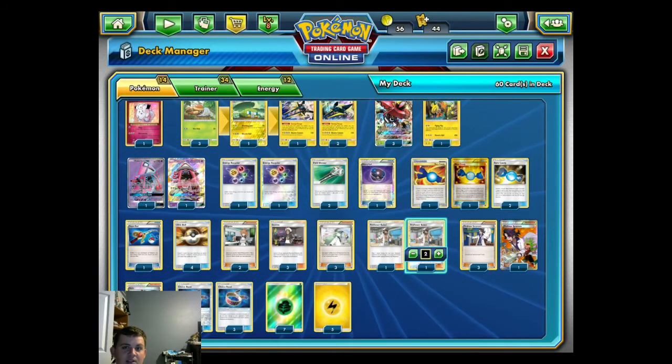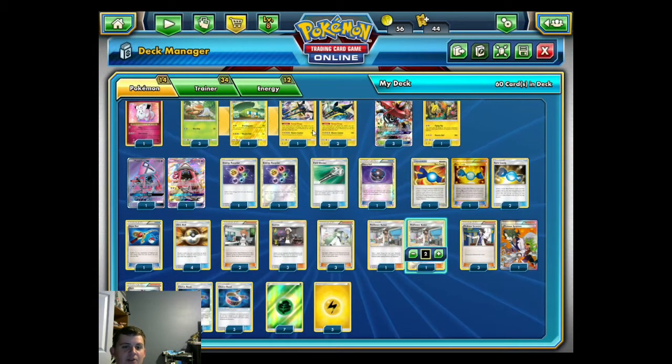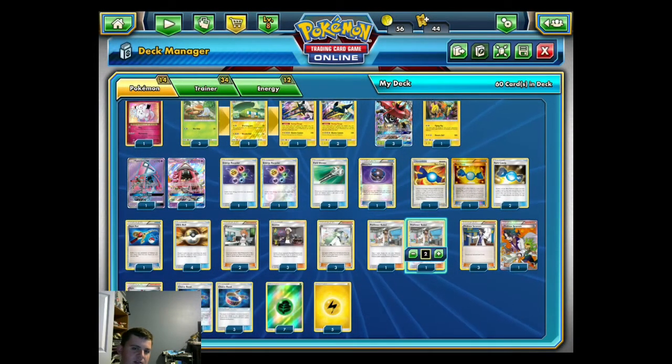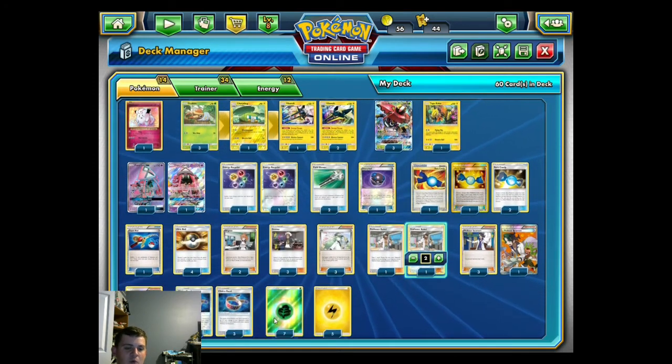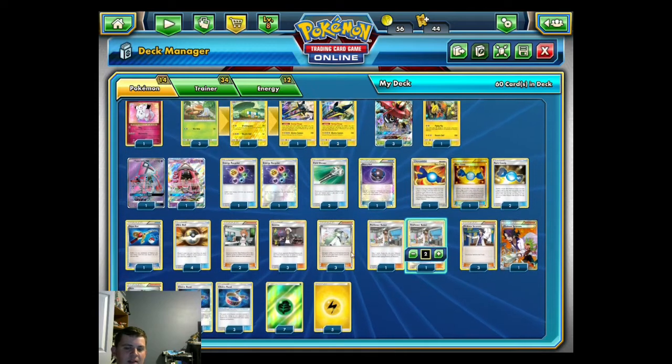Nature's Judgment requires you to discard the energy to do a lot of damage, which means you can get them out very quickly with Vikavolt, but you can also run out of energy really quickly, and these 2 Energy Recyclers help us get them back in. We also run 1 Super Rod, so you can shuffle in 3 energy and Pokemon, which is really good if we have to discard Vikavolt to get knocked out, or if we run out of Bulus, or make some unfortunate early game discards. It helps us recover resources.